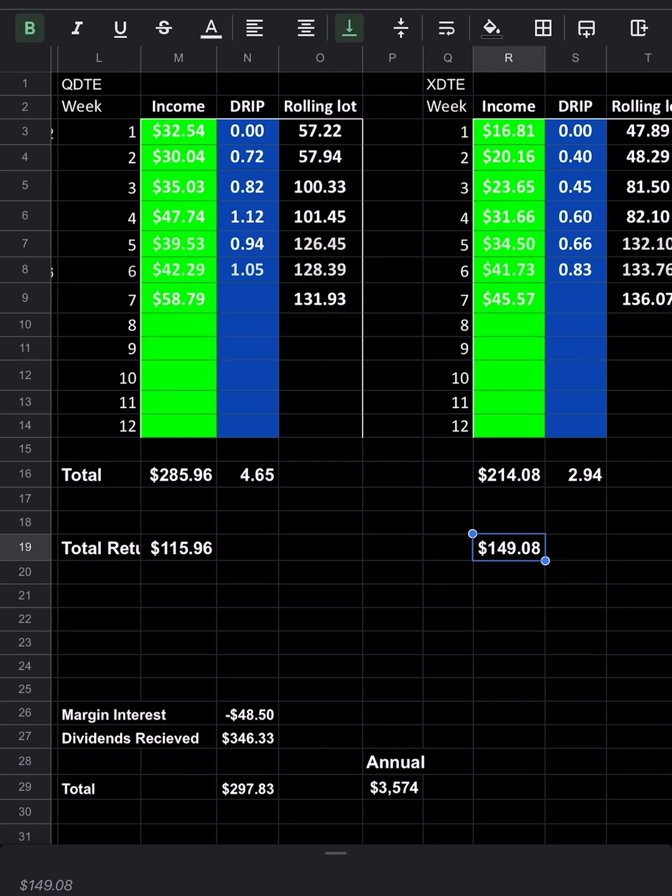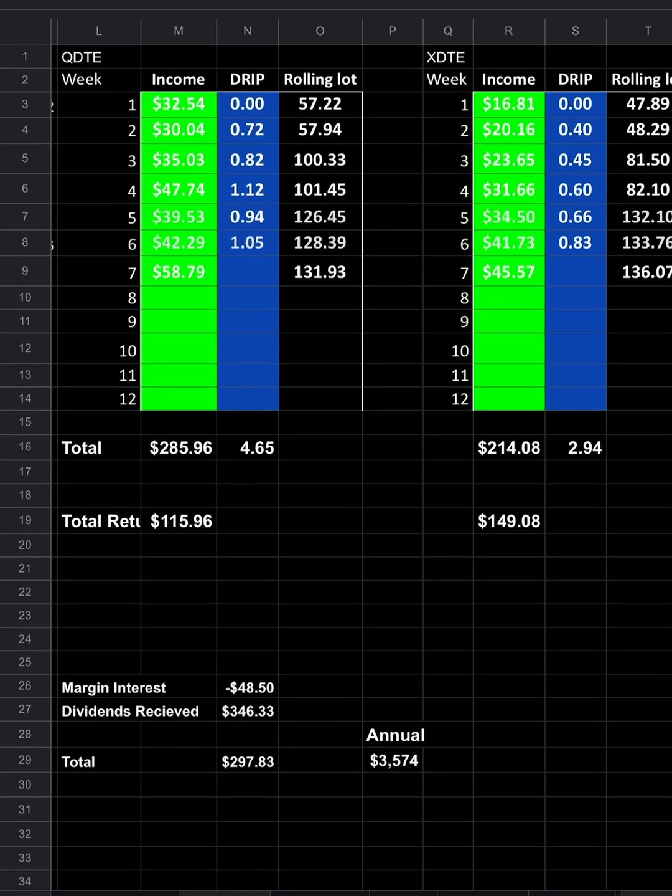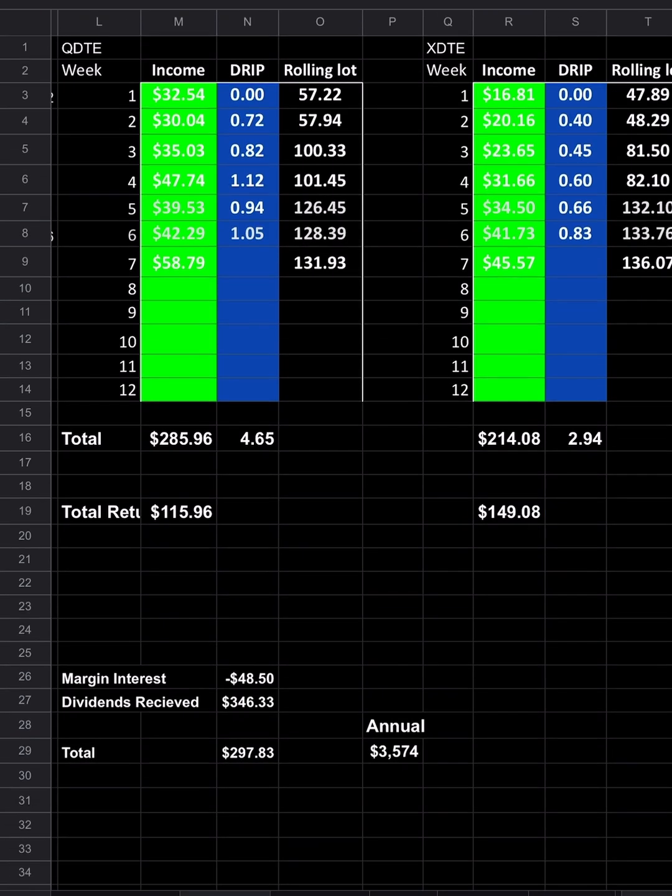And same thing with XDTE. I'm down $65 on my actual shares. I've received $214 in dividends. I'm up $150 or $149. So both QDTE and XDTE total return for me are up, which is really good to see. I don't know if that's going to hold up, but so far I'm just sharing my journey.